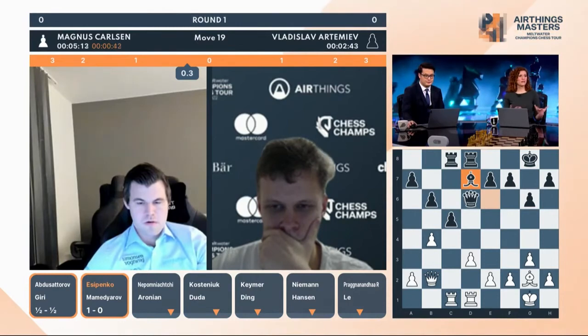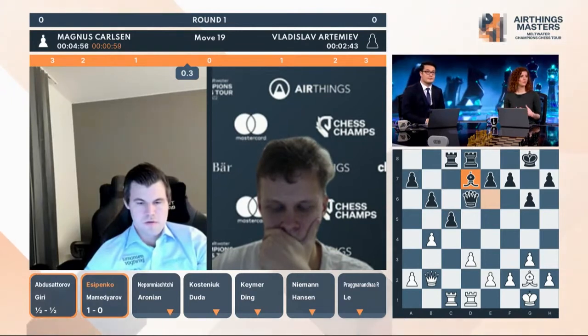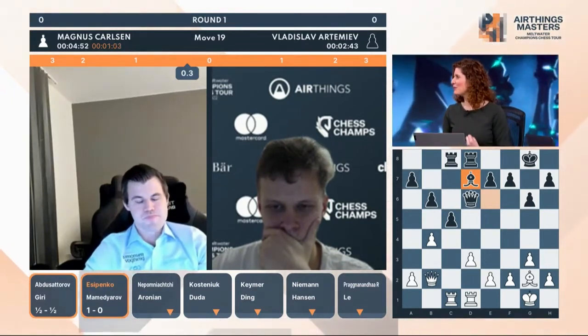When it comes to the position, I think Black is okay. When I look at the clock situation, I'm like, ooh, Magnus has just over 5 minutes and Artemiev has just under 3 minutes. When I look at that, I think it's to Magnus's advantage if you were to maintain the tension on the board a little bit longer. So rather than trade, I would be like, let's build a little bit.